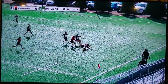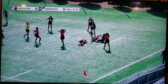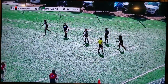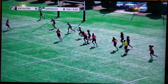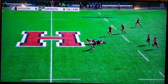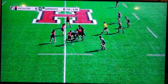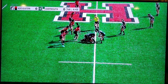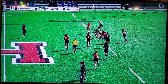as they continue to work forward. And a stoppage here. Reset for Dartmouth to take it here. And now it's the Big Green moving quickly upfield. Pass a little bit offline, and it's on the ground for Dartmouth. Tackle made there. Battle for it, won by Dartmouth as they flip it, and a couple of miscues here by the Big Green.